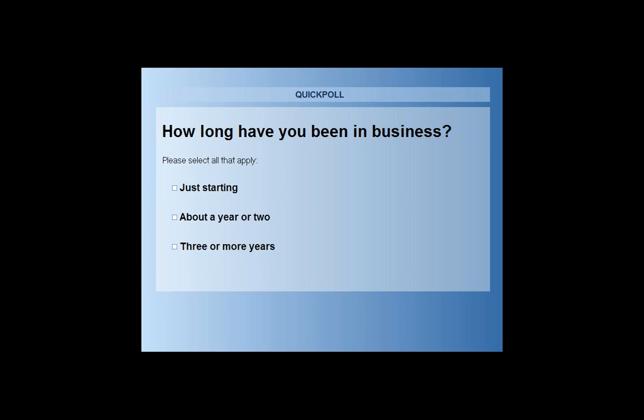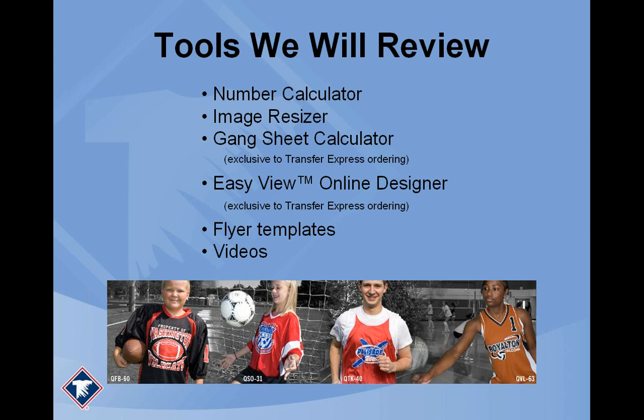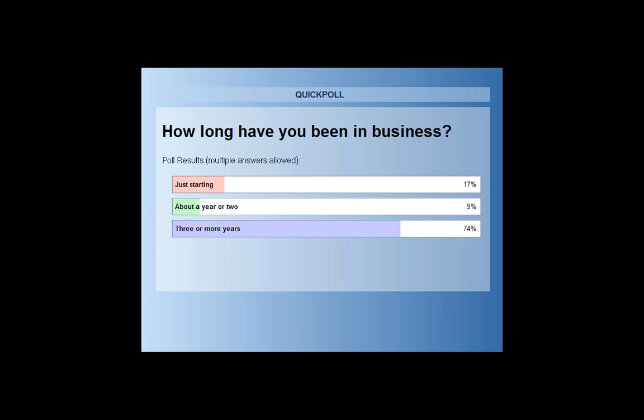So let's see, we are going to close. It looks like just about everybody's voted. I'm going to close the poll right now. So it looks like almost 75% have been in business 3 or more years, 17% are just starting, and 9% have been in business about a year or two.